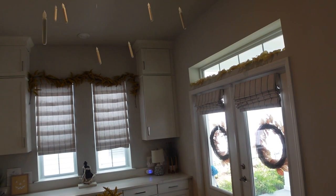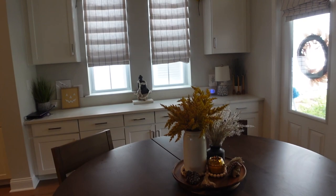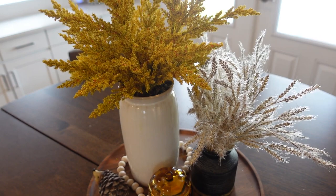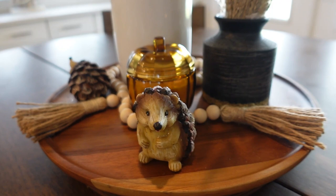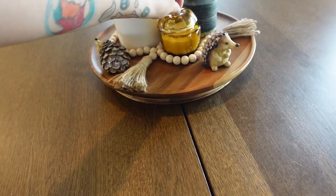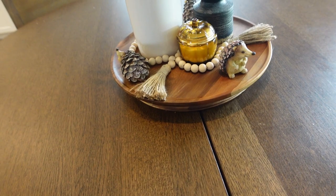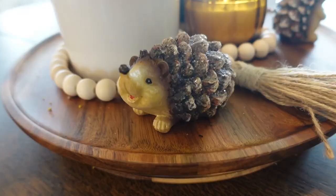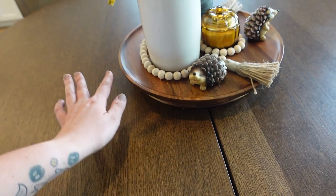So we have our little floating candles, and then on our table we just have a cute little set of dried florals. I got one of the cute little fall candles from Target. Smells so good. I've had these beads, and then these adorable pine cone hedgehogs are one of my absolute favorite things I've ever bought. They're so cute. So those came in a set of three from Target as well. I think everything on here is from Target.